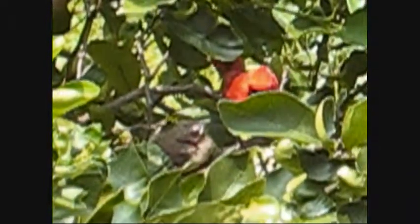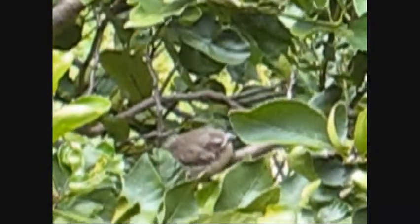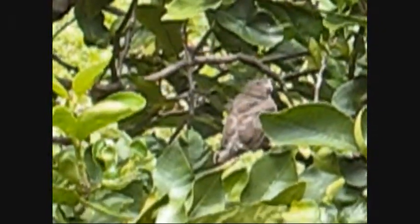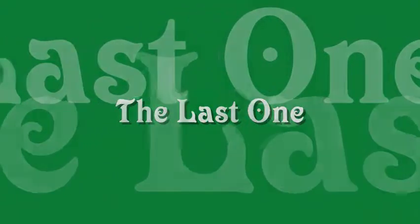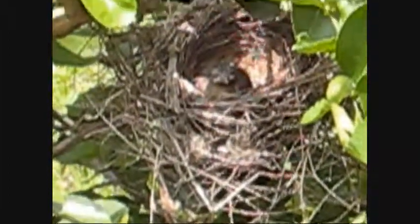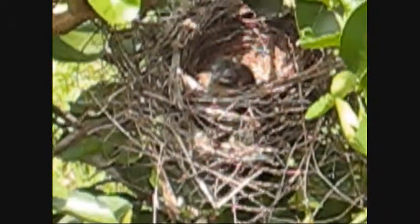There's one little baby bird right here on the limb. The father was just there and gave him a little bite to eat. Certainly he's out of the nest. There's the last bird in the nest. Doesn't seem to want to leave. He's too tired. He's just a young baby. But he will.